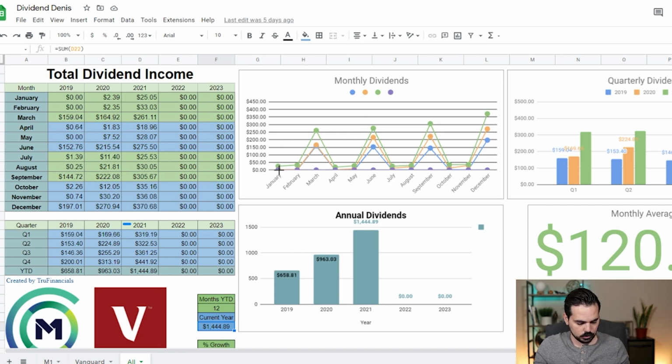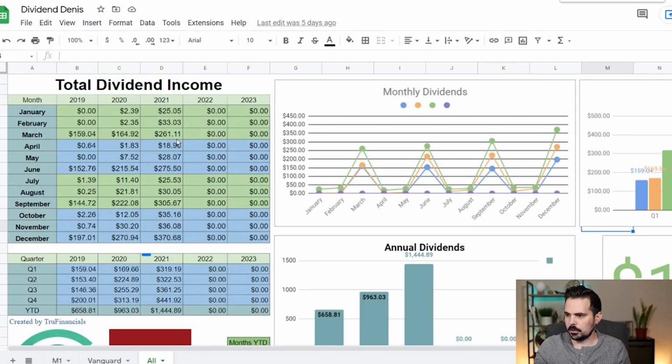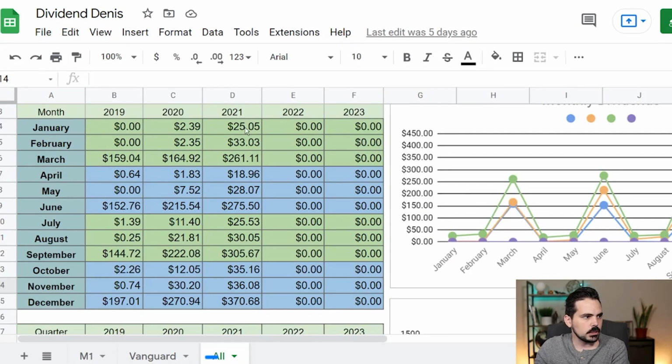Because if we break this down a little bit more, let me zoom in a tiny bit more for us here so we can get a little bit closer with these numbers. So you can see here for 2021, I believe you can see on the screen, all of the 2021, from January all the way down to December.